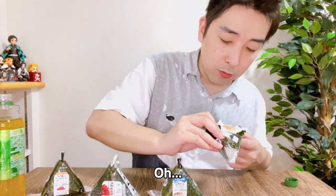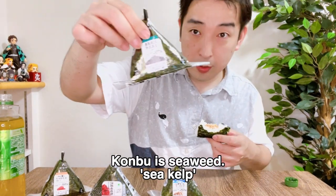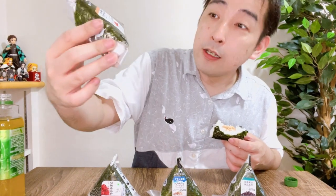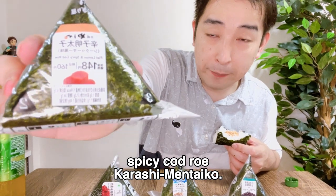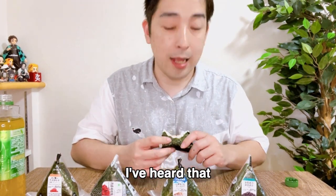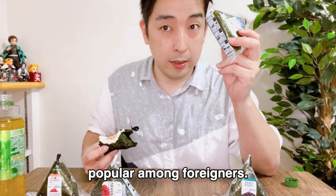And kombu, sea kelp. And spicy cod roe, karashi mentaiko. Okay, these are very popular and classic types, and you can buy them for just $1 at a convenience store. I've heard that tuna mayonnaise is popular among foreigners.